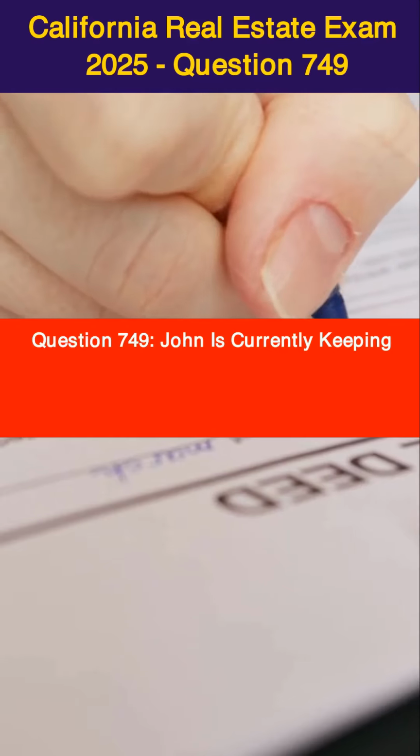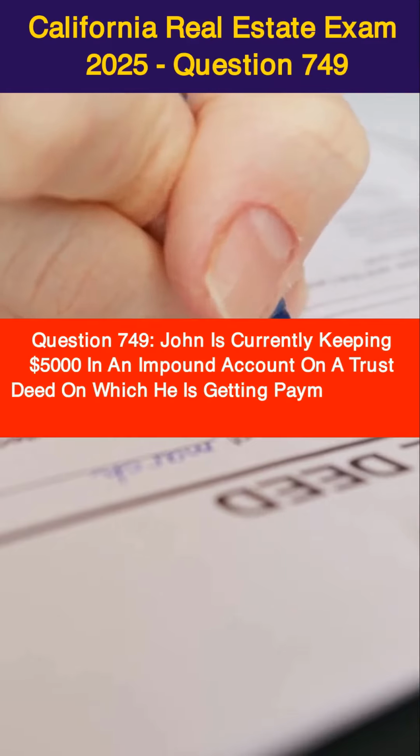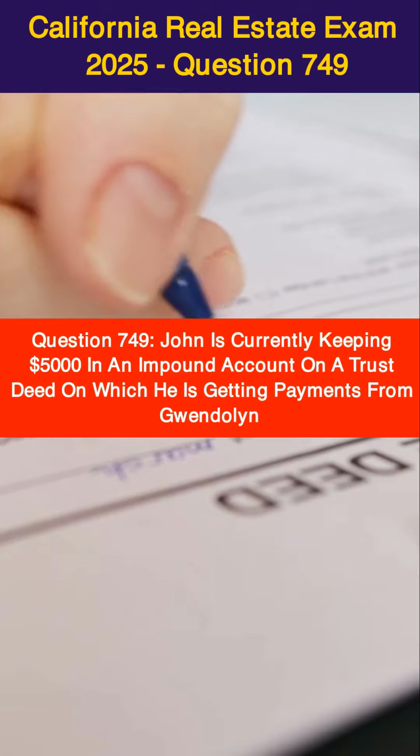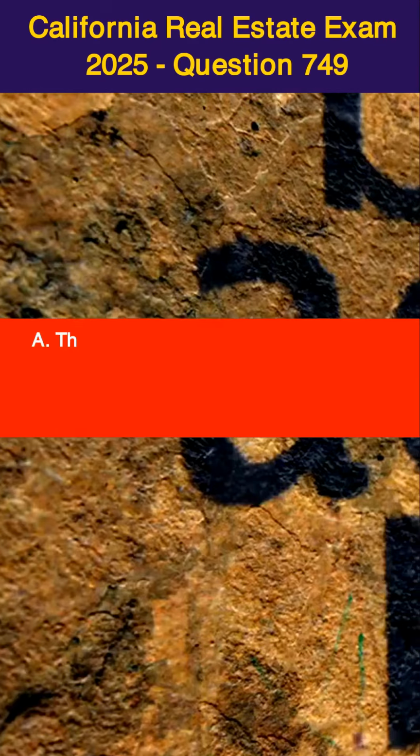Question 749. John is currently keeping $5,000 in an impound account on a trust deed on which he is getting payments from Gwendolyn. Which of the following is true regarding the impound account?